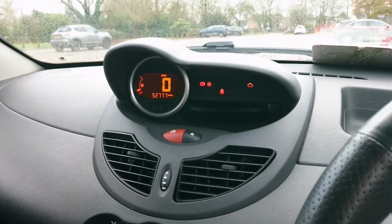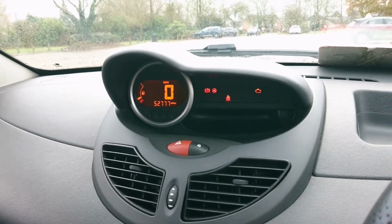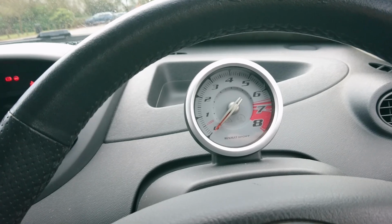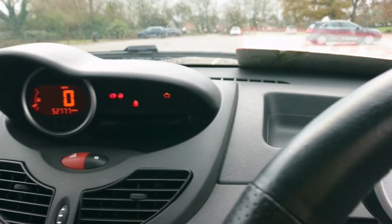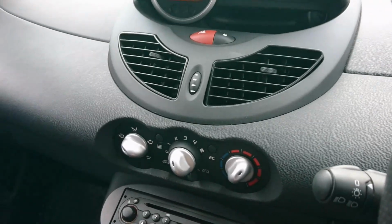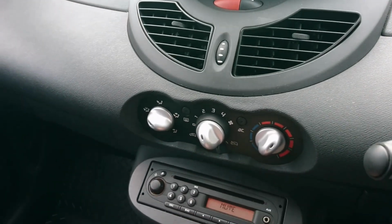So there we go, viewers. There's the speedo and the fuel gauge. Rev counter is here. I think on the most basic Mark II Twingo models, you didn't get a rev counter at all, but this one, there it is. And the warning lights are in that panel there. Radio is down here, although why you can't put the display up there? It has to be like that, I don't know.